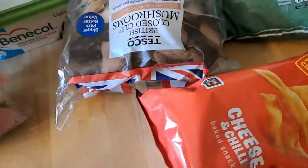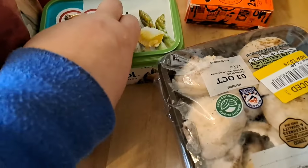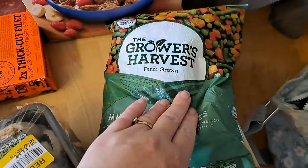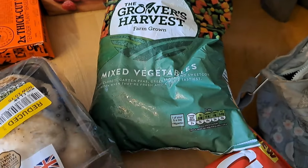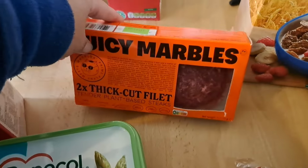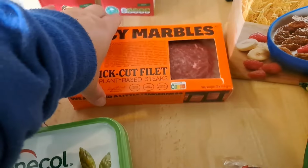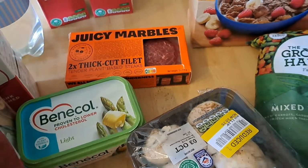Mixed salad leaf, but we've got it on a yellow sticker. More mushrooms, but we've got them on a yellow sticker. Benecol, because that's the one that's on offer at the moment. Some frozen veg to be going on with, because it's quite a cheap price for frozen veg, I find, the Growers Harvest brand. Juicy Marbles, this is a treat for us. It's normally £9, it's reduced to £7, so we only buy it when it is reduced. That's our treat for tonight.